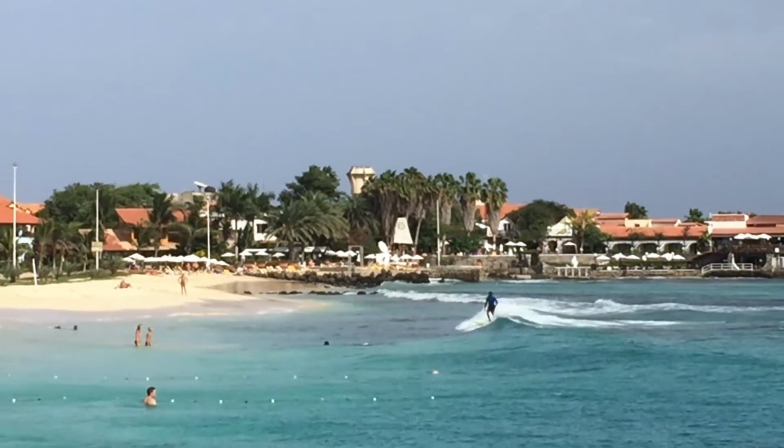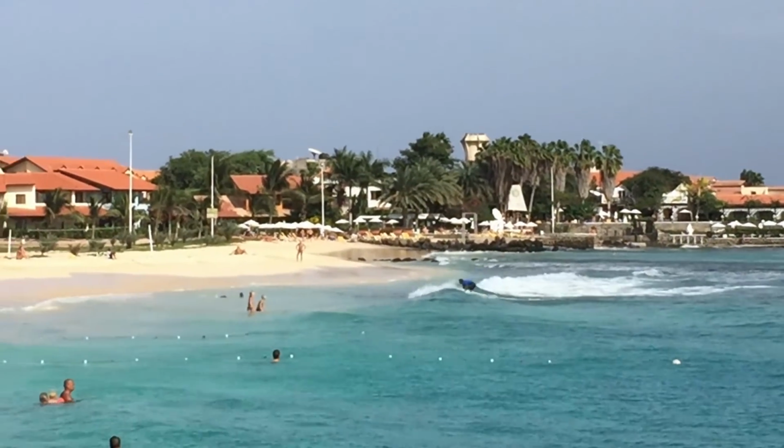It's a week later, I'm back in Santa Maria. I've been sketching here by the pier. The reason I'm doing this extra little bit of video is there's part of the village that we missed when we were here a week ago.